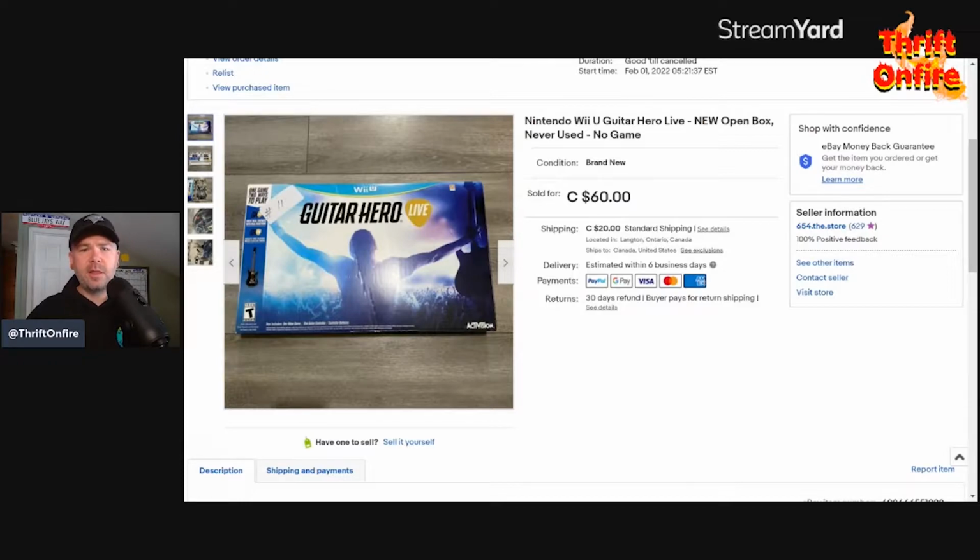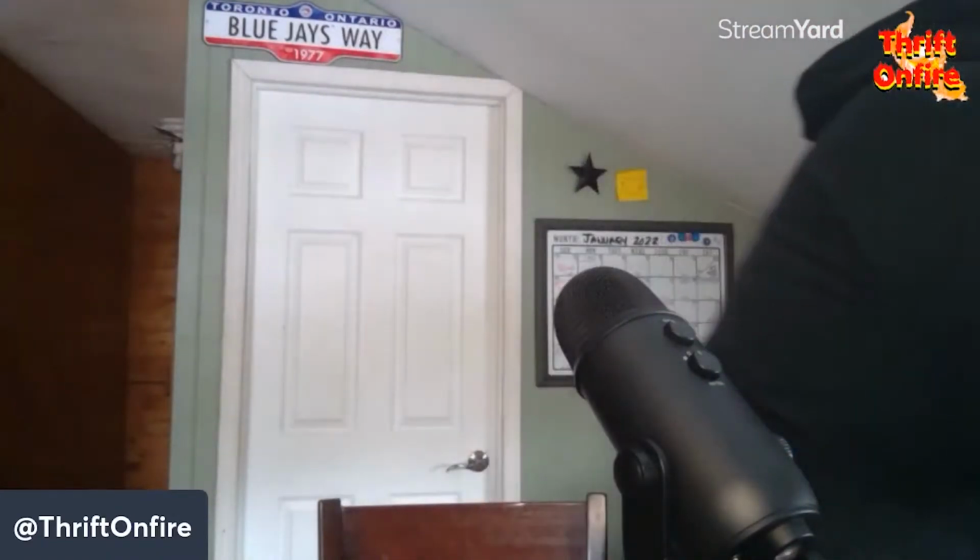Now right here, you see it says $20 shipping. This one actually went to the US, so it was $25 shipping. Plus, I think there were some taxes and stuff. It wound up being actually like a $90 sale, but the actual price of the item itself was $60. And I think it cost me pretty close to that to ship. It's actually sitting right here. Let me grab it quick.